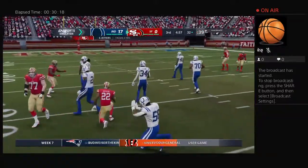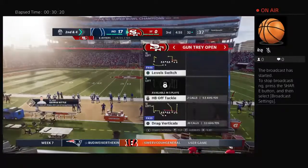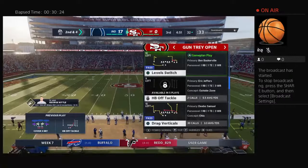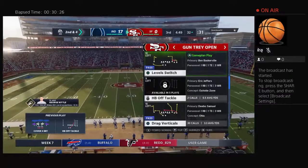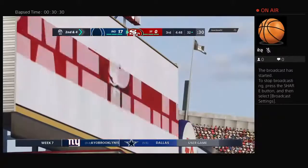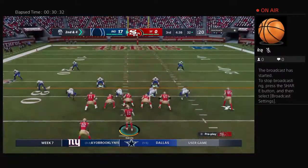He'll get a nice chunk there on the first down run, and it's 2nd and 4. Not too many offenses want to turn down long drives, but when you're down where they are, they've got to pay it off with some points. 32-yard line. 2nd and 4.